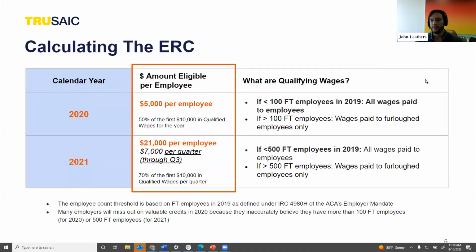So let's talk a little bit about breaking down that $26,000 per employee maximum that we talked about. The way that actually breaks down is that for the tax year 2020, employers are eligible to claim up to $5,000 per employee. And the way that breaks down is it's 50% of the first $10,000 in qualified wages for the year per employee.